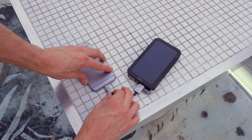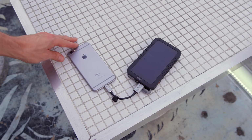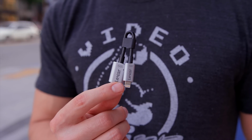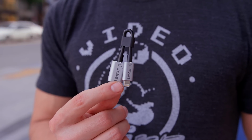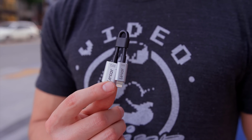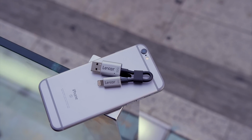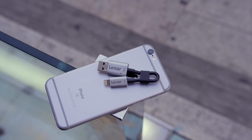Firstly, at its core, it's a tiny portable lightning cable that you can use to charge your iPhone or iPad, but inside the USB end is a super stealthy flash drive. It's USB 3, so you're not gonna have to worry about speed, and you can use it to either expand the storage on your iPhone or your iPad, or go old school and simply transfer files back and forth between your computer.